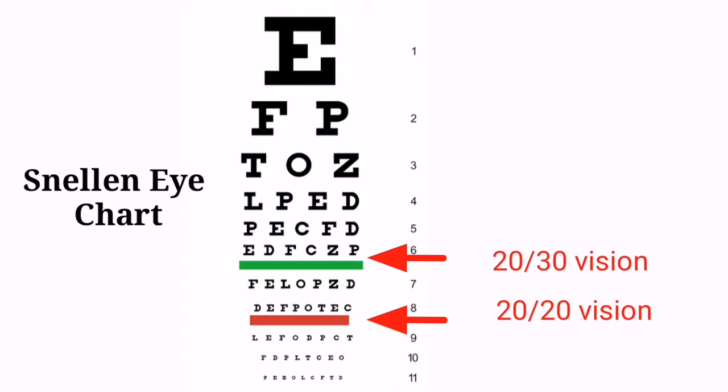Most of the time, you don't need glasses or contact lenses for 20/30 vision. If you have 20/40 vision, this means you can see only as well as a normal person can see at 40 feet away from an eye chart. If there is a normal person standing 40 feet from the chart, and you are standing 20 feet from the chart, you both see the same amount of detail on the eye chart. A person with 20/40 vision may or may not need eyeglasses or contact lenses.